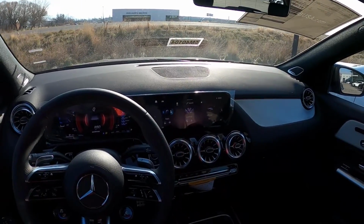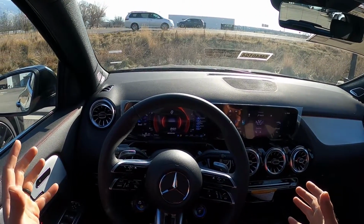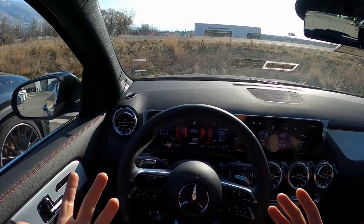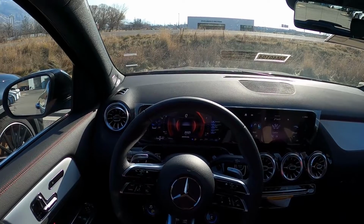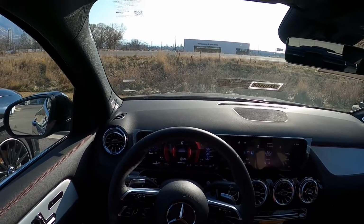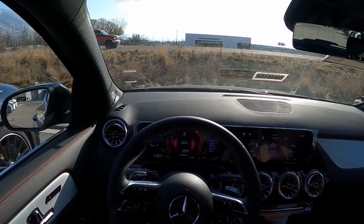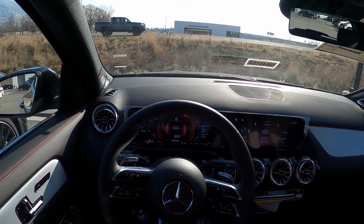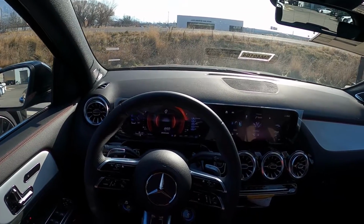And I think overall it's really cool. You're basically getting a hot hatchback, but with a little bit closer to, not quite SUV ground clearance, but crossover ground clearance. So a little bit more ground clearance. So in a place like Utah where we've got pretty bad roads in some places, you don't have to worry about bottoming out, right? So it's got quite a few benefits to it. But let me know what you guys think about this GLA 35.